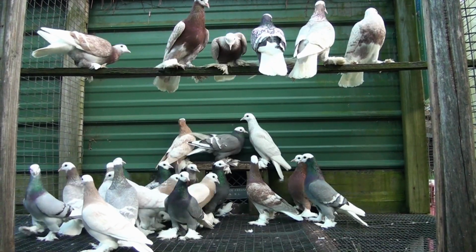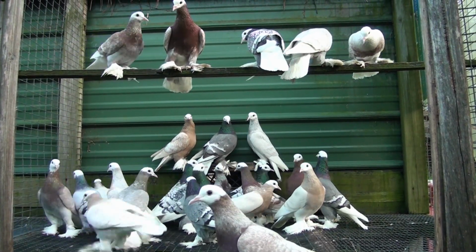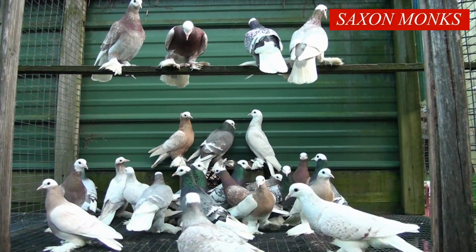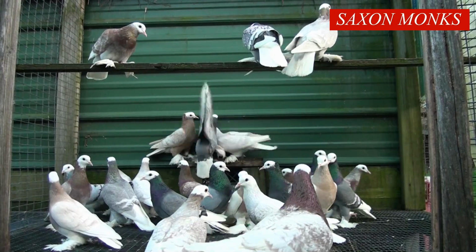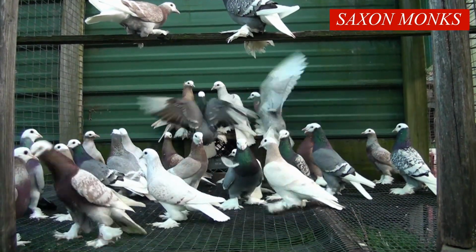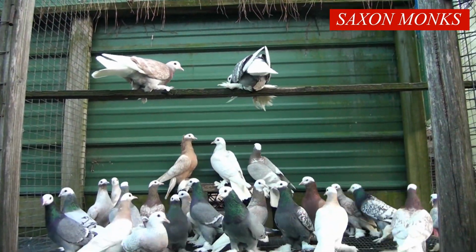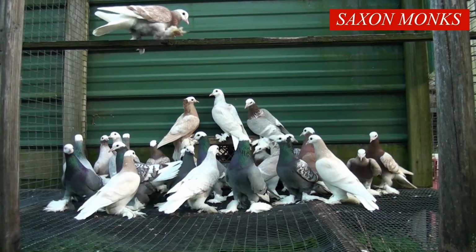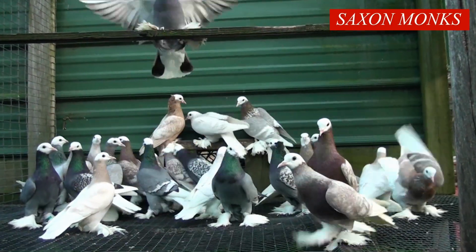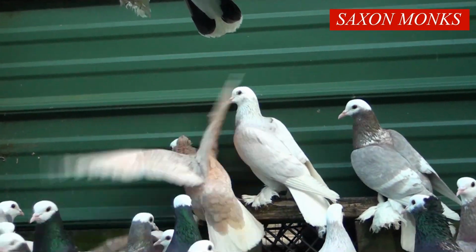What we have here is another group of color pigeons. This is the Saxon Monk, beautiful bird. They come with white bars, different colors. This is one of the first fancy breeds that I got years ago. And as you can see, I've got probably some unsanctioned colors in here. But I like them.